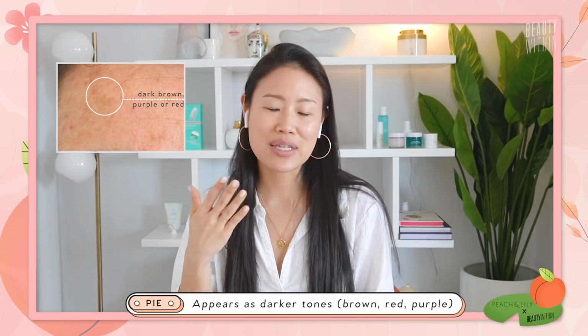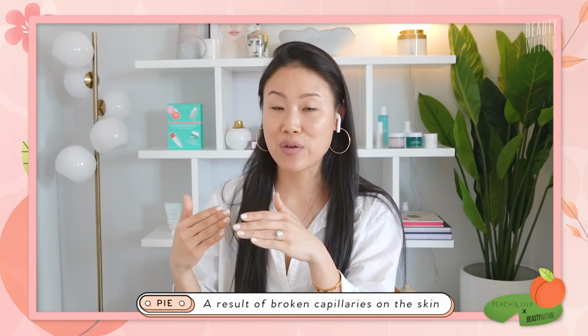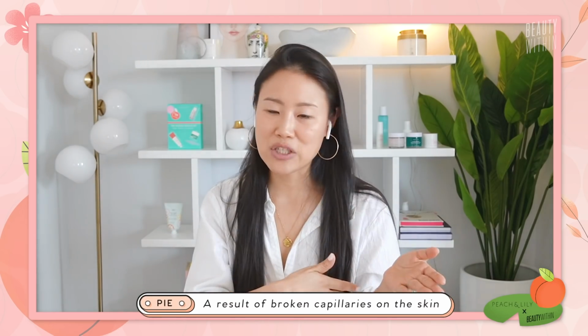And a great way that you can tell if it's PIH or PIE is if you press down on your skin, that spot, if it momentarily turns back to your normal skin color, that's probably PIE. And that is a result of more like broken capillaries near the surface of the skin. And that can also be triggered by acne or certain wounds, inflammation kind of close to the skin.